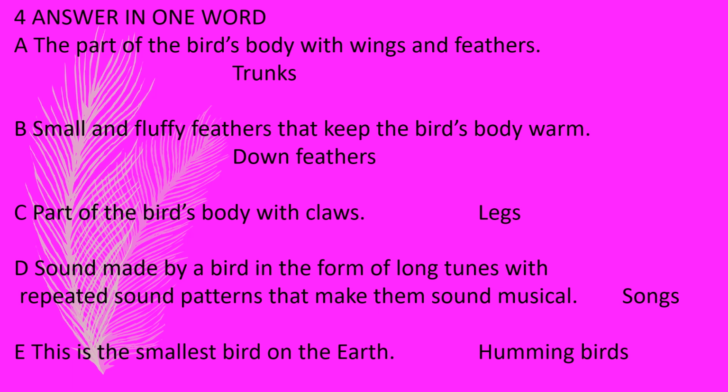Birds are feathered, winged animals with a beak. And a bird's body comprises a head with a beak, then a trunk with wings and feathers, both down feathers and flight feathers, and legs with claws.